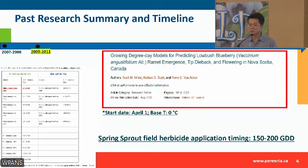But we have been using this information over the last 2 years to guide people to put on the spring herbicide even earlier, because as you know, in the last couple of seasons, our blueberry plants came up pretty early in the season.